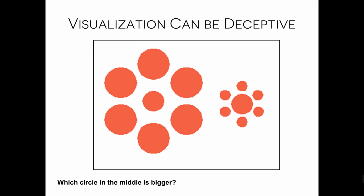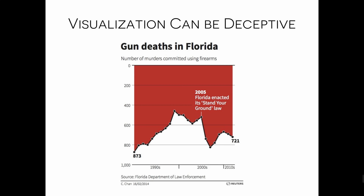It's because the visual system integrates the scene around it and creates some sort of relative impression. It doesn't look at the absolute size; it looks more at the relative size, and that's what conclusions you derive from that. Another one is here.